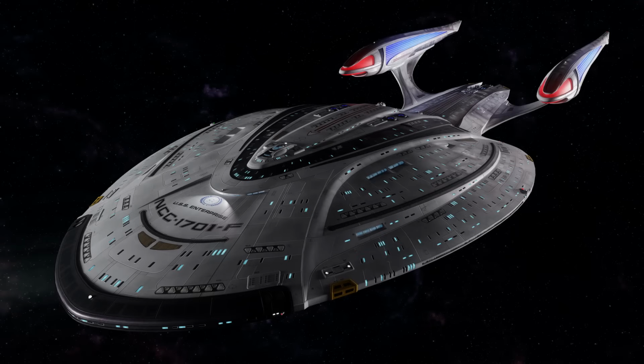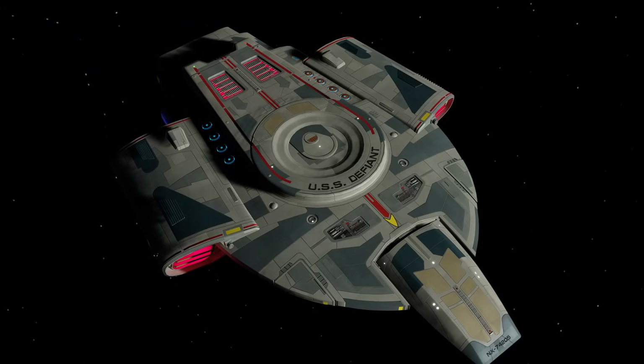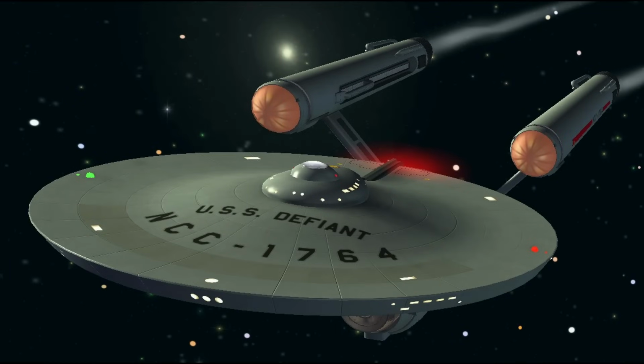Well, the first question to ask is obviously, what is a registry number? And the easiest answer to that is the NCC 1701 that you see printed on the Enterprise. That's the Enterprise's registry number. Every ship has its own unique number that is unique to that ship, for the most part. There are some exceptions to that rule, but we'll get more into that later.